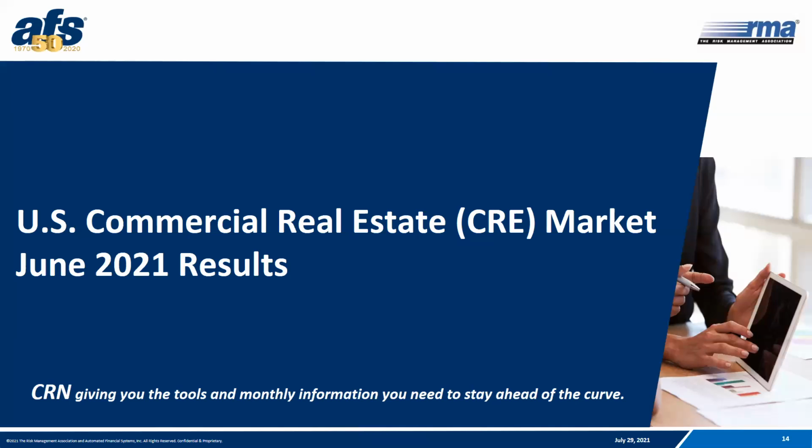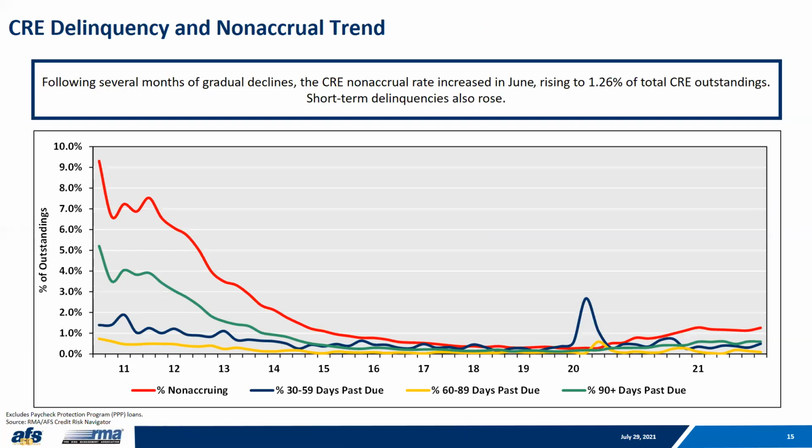So now we'll move on to the CRE results. Again, a quick definition before we look at the charts. CRE loans are made where the primary repayment of the loan comes from renting or leasing the property. And these are often referred to as investor-owned properties.